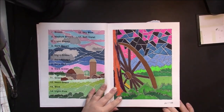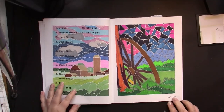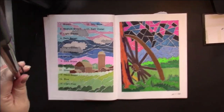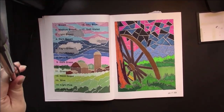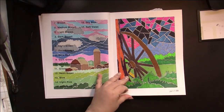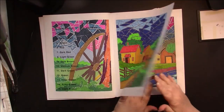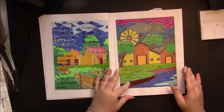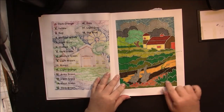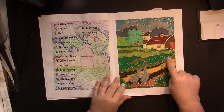Whoa, look at the angle we're on. Okay, so my book is straight. Obviously, the cat has knocked the camera again. There. The attack of the sleeping colorist here.